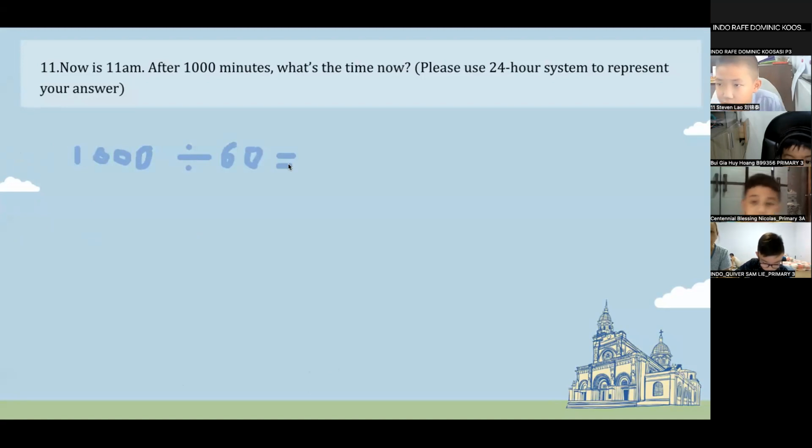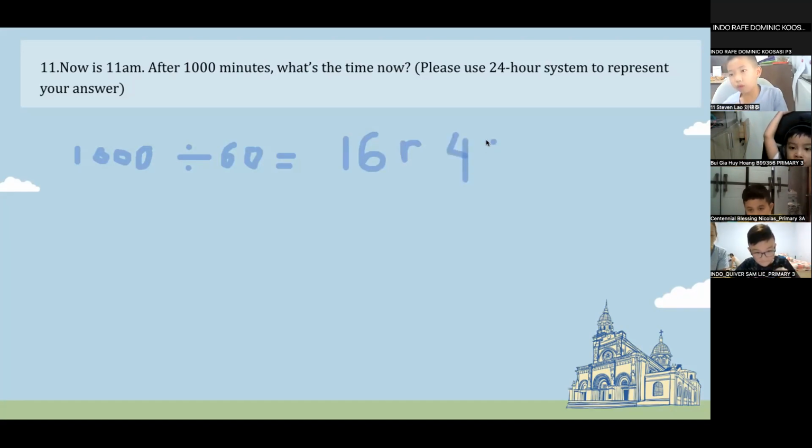16. Yeah, 16, so it rhymes, right? 1,000 divided by 60 is 16. And the remainder is what? 40. Yeah, the remainder is 40. Now, since we know already, it would have been 16 hours and 40 minutes. 1,000 minutes is 16 hours and 40 minutes.